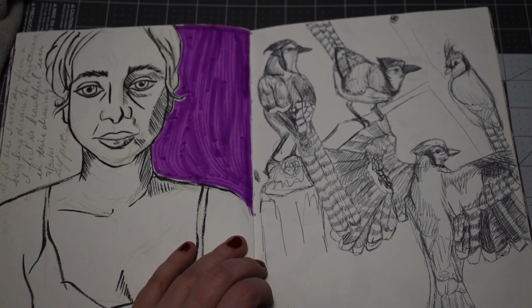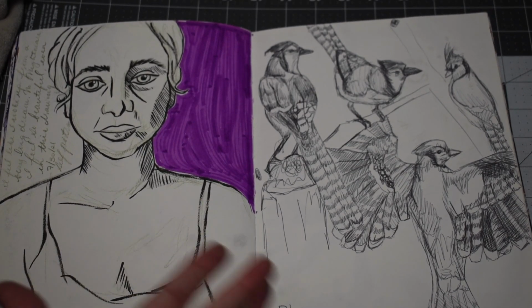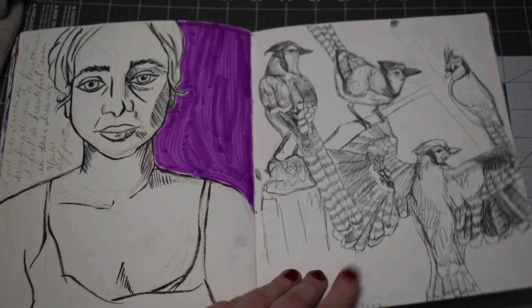I only used pen, so there was no erasing. And I feel like I did a pretty good job. Could I do it again? I don't know.